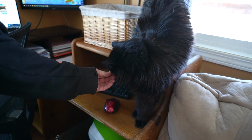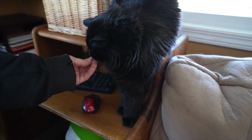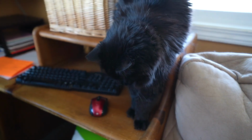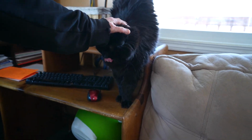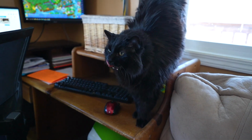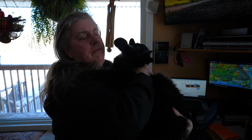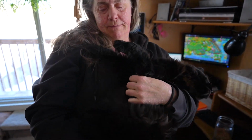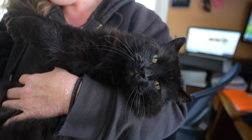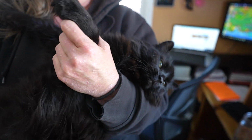So he has his little basket here by Tara's computer. It's my carb junkie. And he loves the running water. So Marlene, one of our volunteers, picked up a new water fountain for her cats, and she brought the old one over. So Coda's been pretty happy with that because he loves the running water.